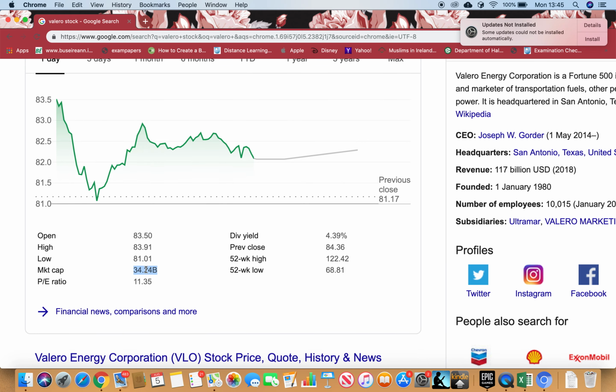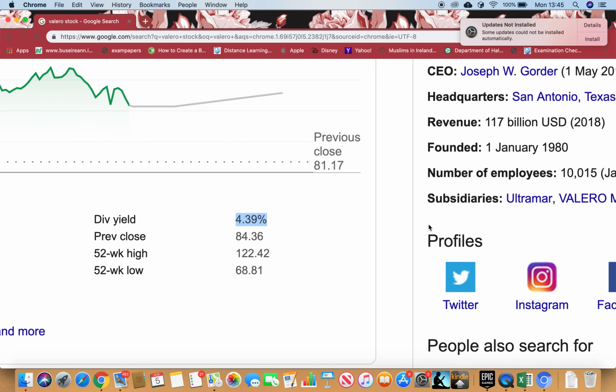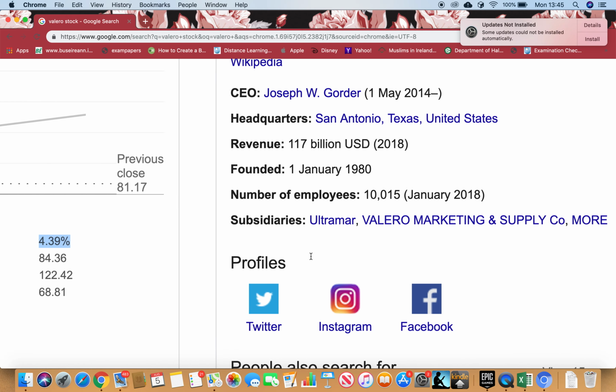Its market cap is in billions, which means it's a big firm. It gives a dividend yield of 4.39%. That means any firm that is paying a dividend is financially very strong, because after paying their creditors, loans, and liabilities, they still have extra money left. That extra money they pay to shareholders as dividends. So it's a very positive sign they're financially strong.